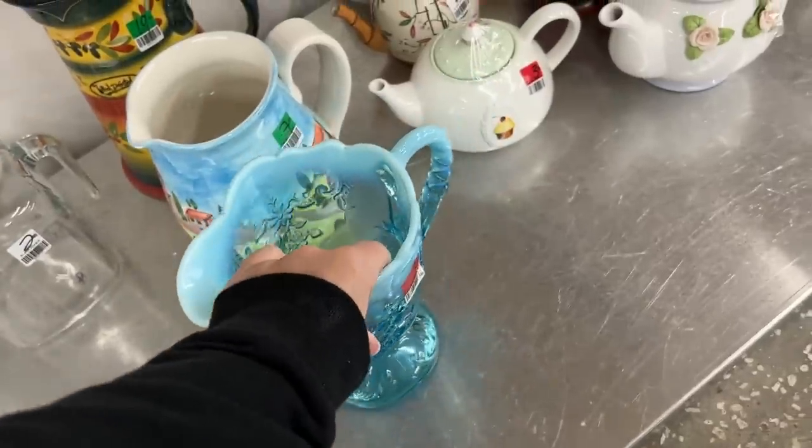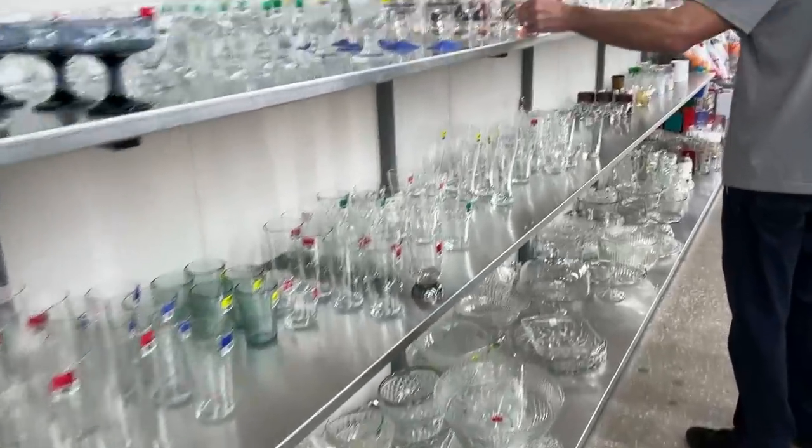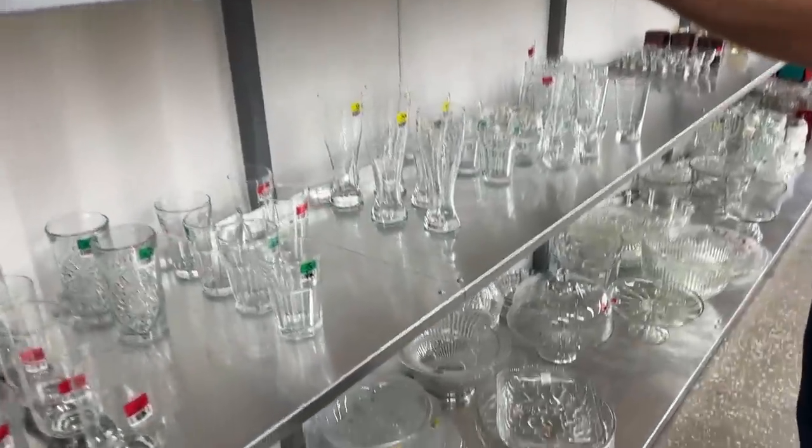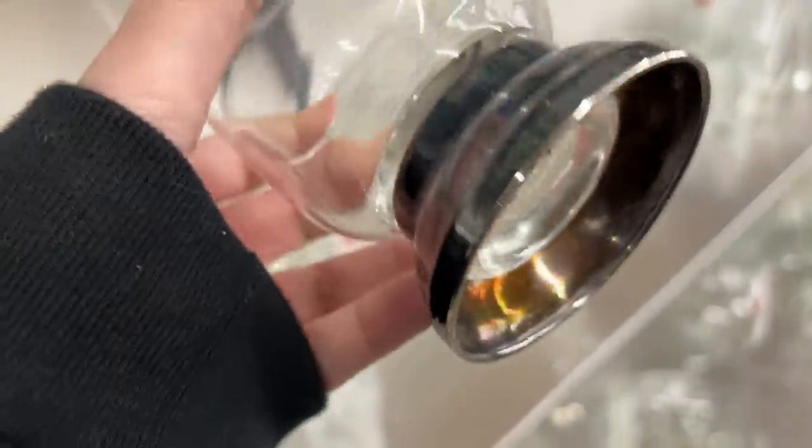Oh my gosh, I'm going to cry. I mean, it'd still be a pretty vase for your house or something, but you couldn't use it. Man. These look like a silver plate.